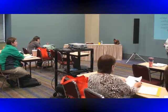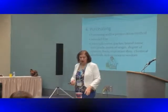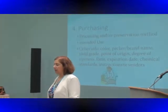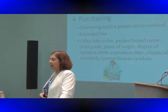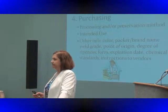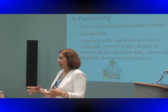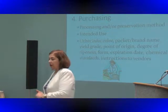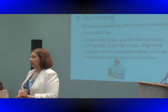Next, you have to put processing and/or preservation method. How much do you want your product processed? Let's look at cheese, for example. What are the different ways that we get cheese delivered to us? Anything from the big wheel to a block to shredded, diced, sliced, sticks, cubes.